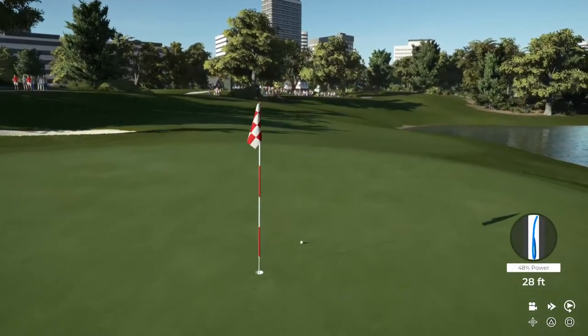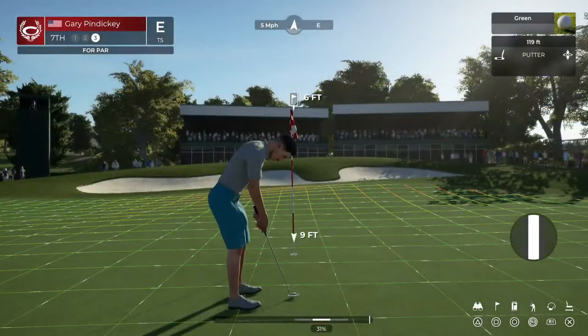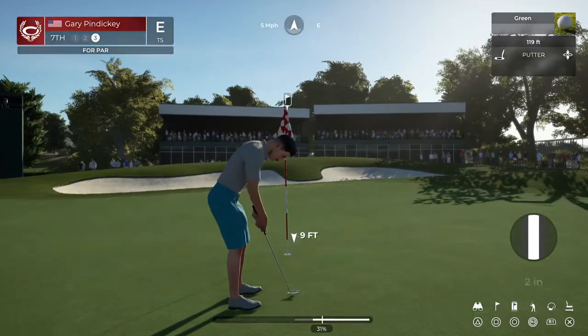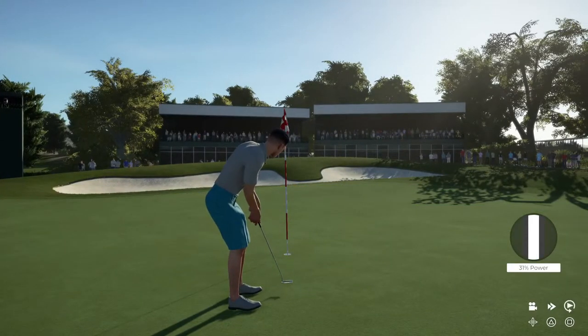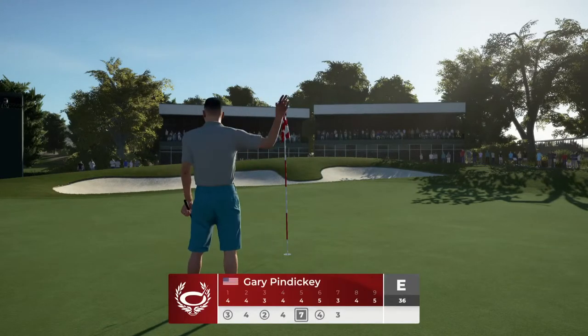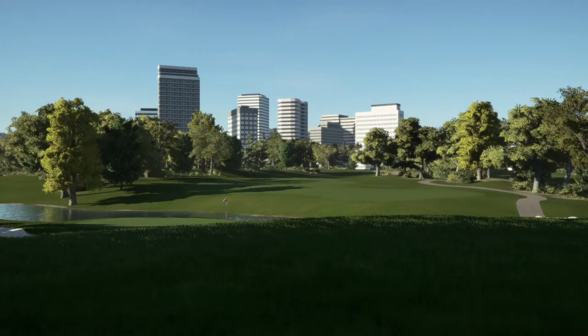That was a gallant attempt. 6 feet remaining to the cup. Looks good off the blade. Oh, wonderful effort. Confirms the par. Trailing by a couple of strokes now.